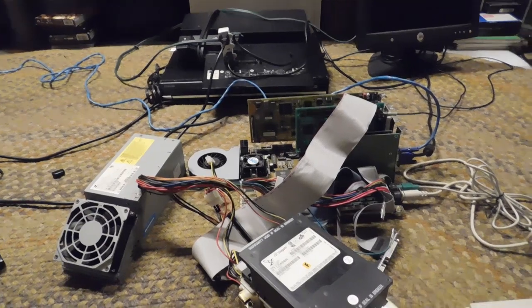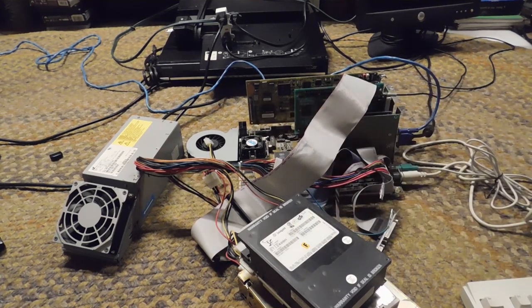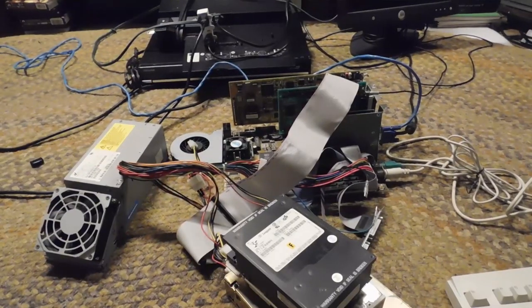So this monstrosity here is my Windows 3.1 computer. As you may have guessed, I do not have a case for it. And you can see the weird blower fan going on there. Someone was so kind as to cut the CPU fan wires so darn close to the fan that I'm pretty much going to have to tear the thing apart to be able to attach new wires to it.